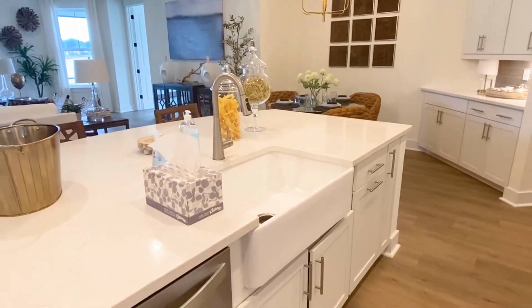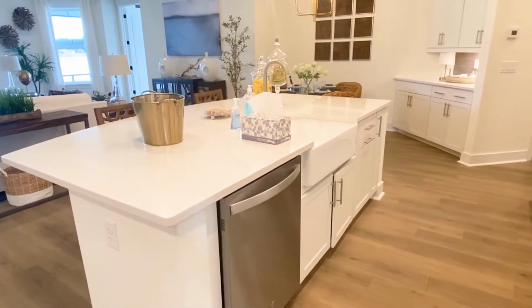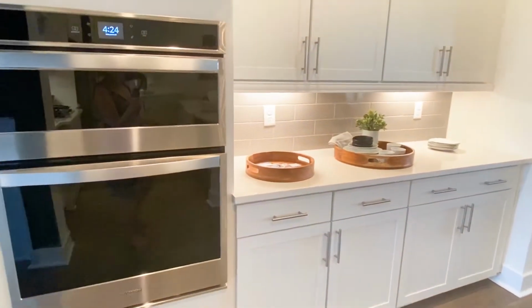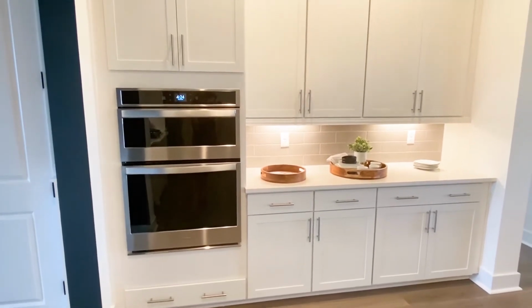So it's a nice farm sink. And the dishwasher is on the island as well. To the left, there's another set of cabinetry and the oven. Really beautiful.